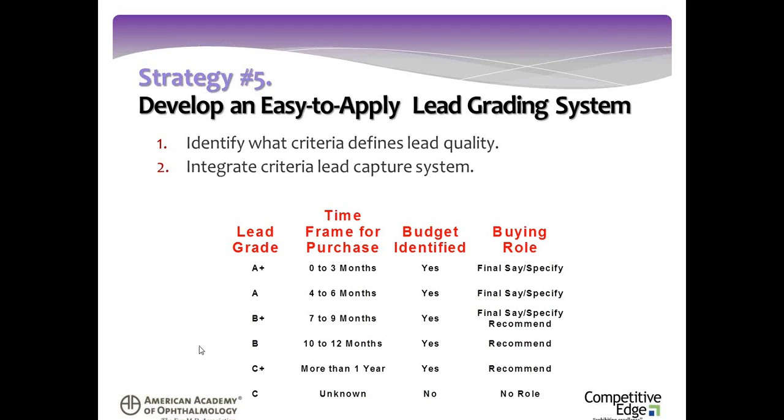Then, big idea here. Make sure that whatever criteria you're going to use to grade the lead, it is integrated into the capture system, and it is a must-capture field, okay? Because we can't grade it if we don't have the data, okay? So make it required data. Integrate it, make it required. And what I suggest you do at your end of shift or your end of day meetings is have your booth staff do a quick check in terms of not only the quantity they captured, but how much data they captured. And I really want them to pay attention to what they didn't capture, so on the next shift or the next day, they can do even better, okay?